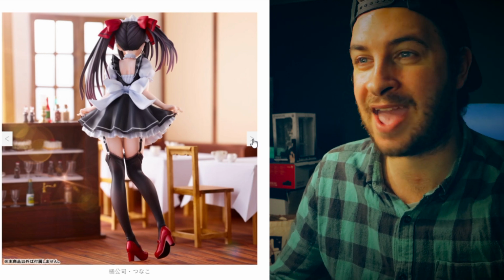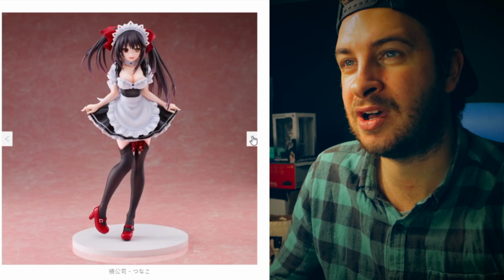This is definitely one of my most anticipated figures of next year, though I will say that about probably every Kurumi figure. The bunny girl from earlier is also one of my most anticipated. But oh man, she looks just so... Oh, showing a bit of thigh there. Very nice. Love the maid outfit on there as well. You know, tasteful. Very tasteful.